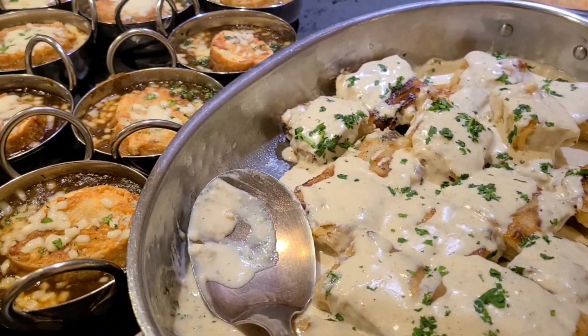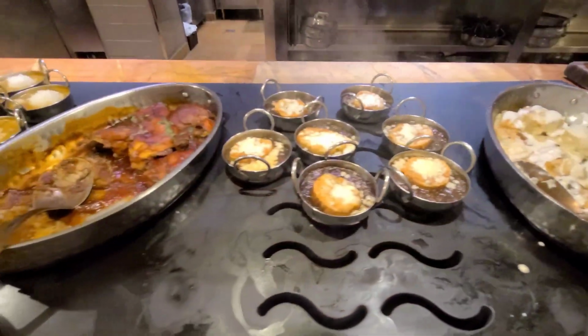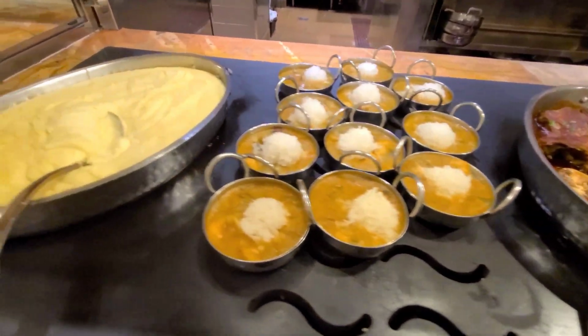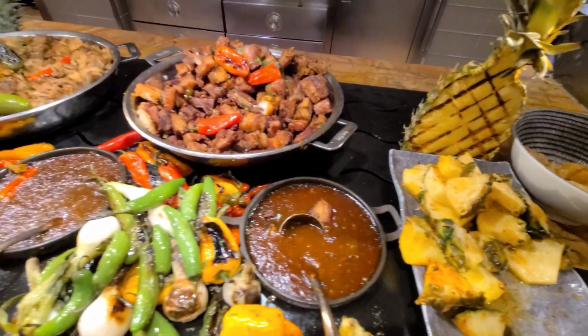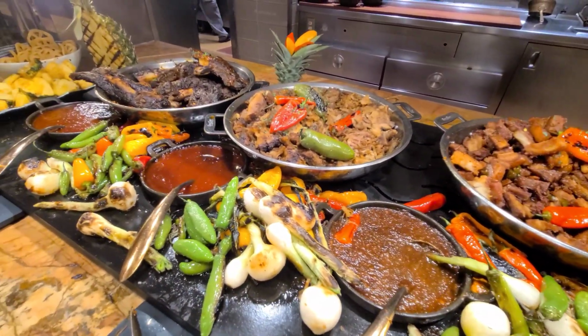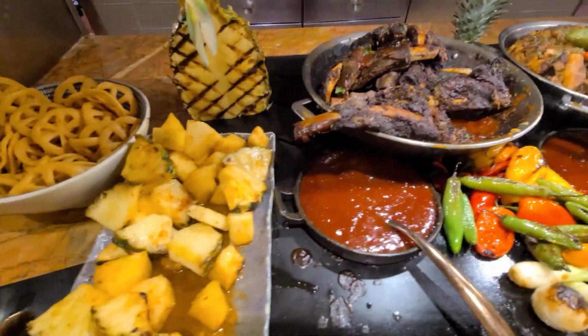This whole section was a lot of pasta, side dishes, mashed potatoes, little home cooking kind of comfort food kind of things. Next, the middle of the buffet is kind of a never-ending parade of meats, not always at a carving station. Over there those were beef ribs. If I have any complaint at all, they only had beef ribs.